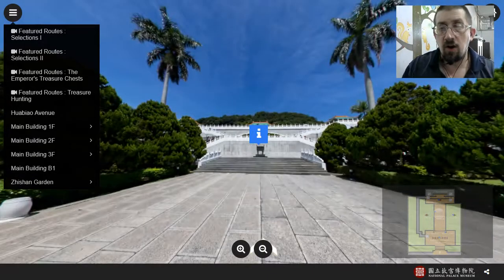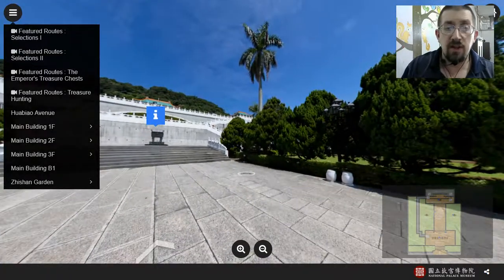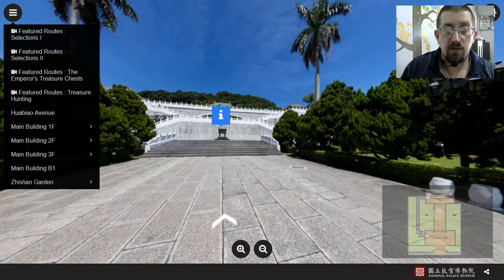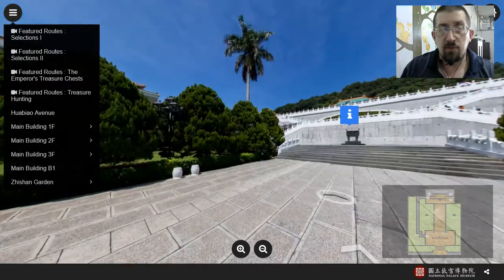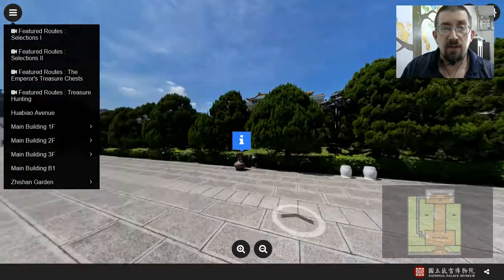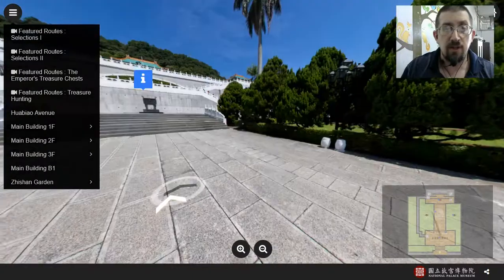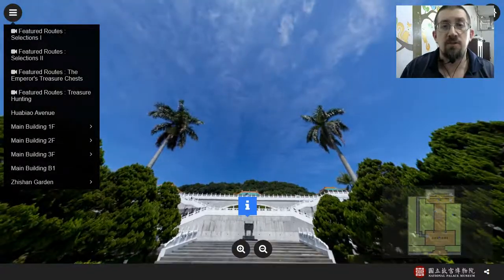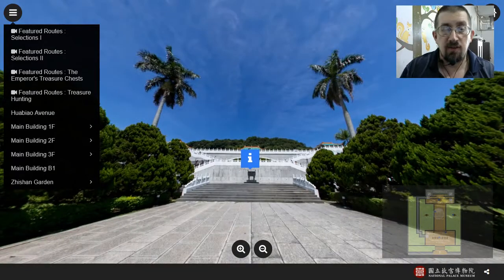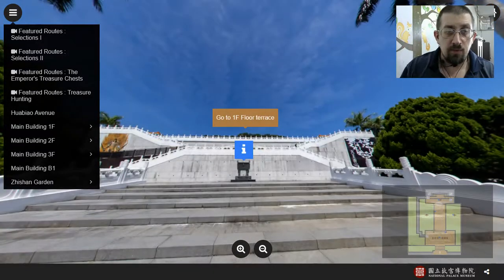The gardens are over in this direction. If you were actually going to the National Palace Museum, you would take a turn here and go through this passageway. The gardens are back over there. It's a very nice, wonderful place to go. Outside, you can see the architecture of the buildings and the beautiful landscaping all around, and the beautiful sunny weather they have very often here in Taiwan. Over here, we're going up to the first floor terrace.